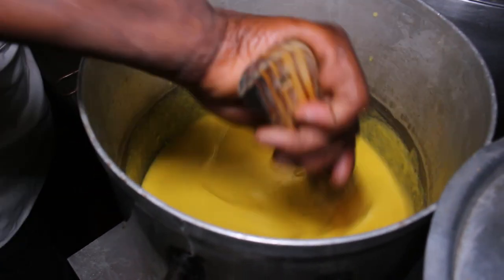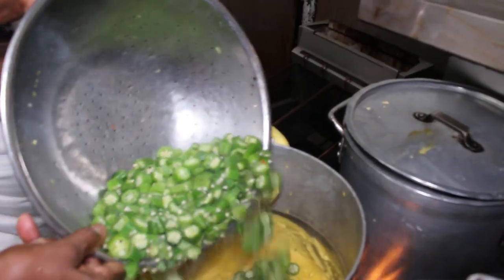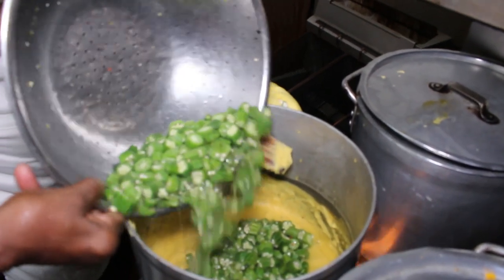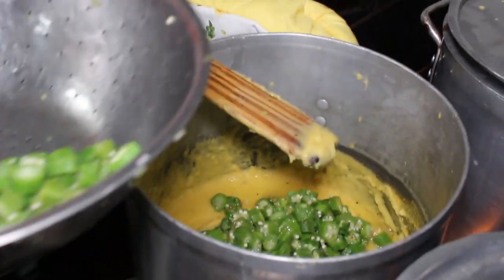So then now we cover it until it comes to a body again. When it comes to a body again, then we add the okra to it and stir it into a firm body. And that's all about cuckoo. Nice.